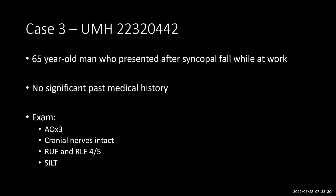Okay, and so this is the next case. It's a 65-year-old man who presented to the ER after a syncopal fall while he was at work. No other significant past medical history. He's intact on exam except for a slight hemiparesis in the right upper extremity, 4 out of 5 strength. And so we'll call on Long. What would you do?